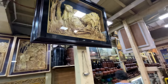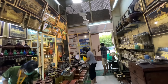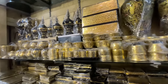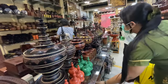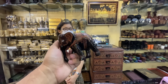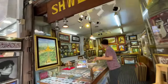We have so many different stuff. This is teak wood, Burmese teak wood. Okay. How much is this one? That one is 48,000. Oh, this one is 48,000 kyat. This is jewelry.